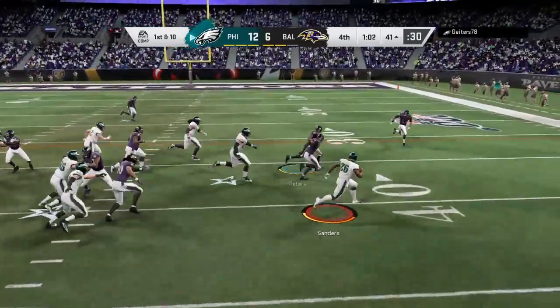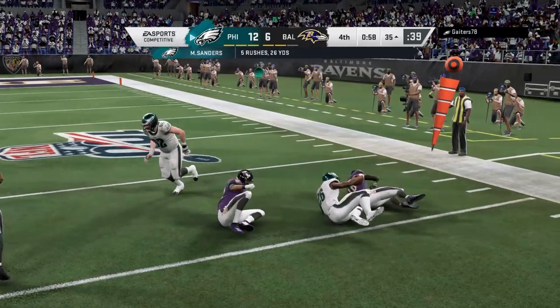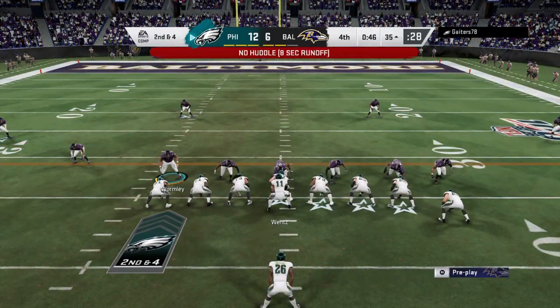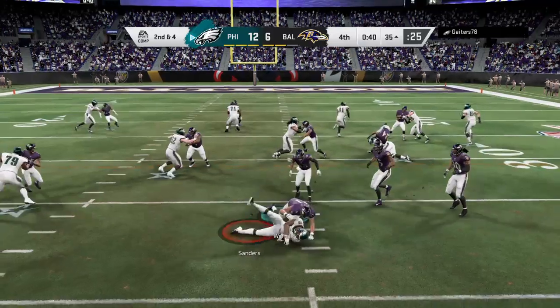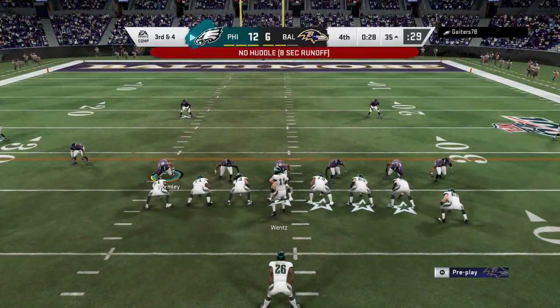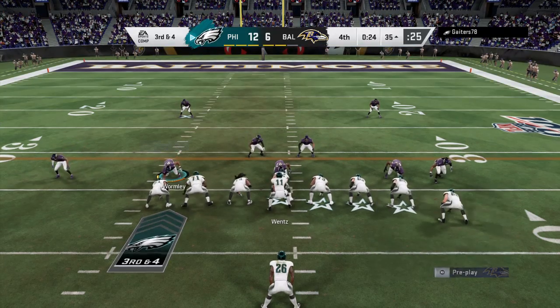On 1st and 10, it's Sanders. He'll get a nice chunk there on the 1st down run, and it's 2nd and 4. So they come up on 2nd down, and they can get another run like we just saw. Would likely put an end to this thing. Another run with Sanders. And he is going to be stopped cold behind the line of scrimmage. That backs him up 1 yard and brings up 3rd down.